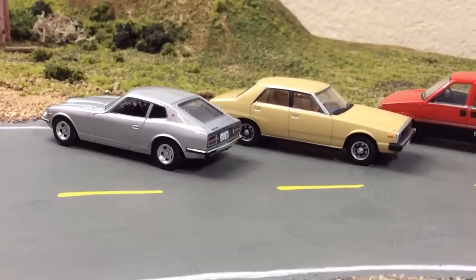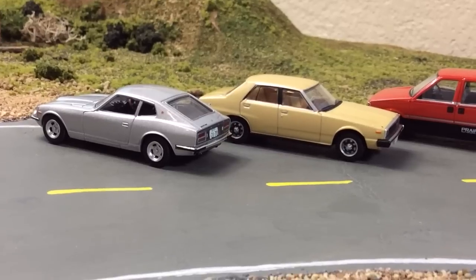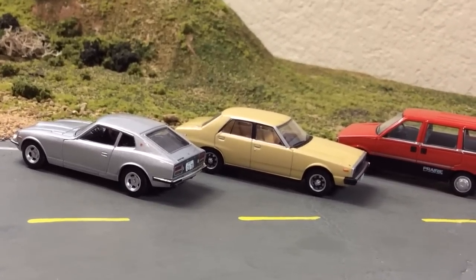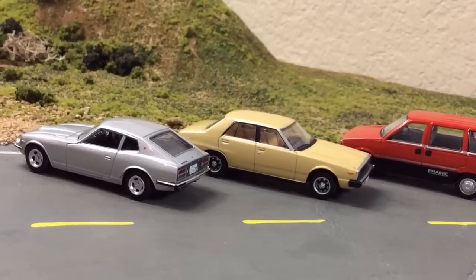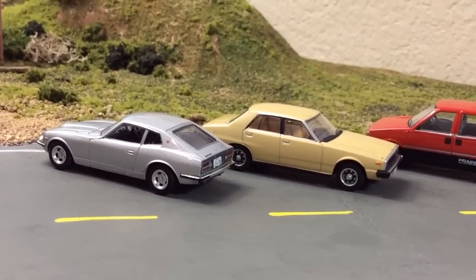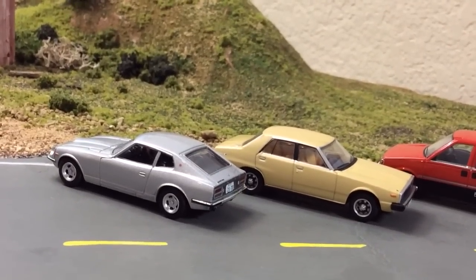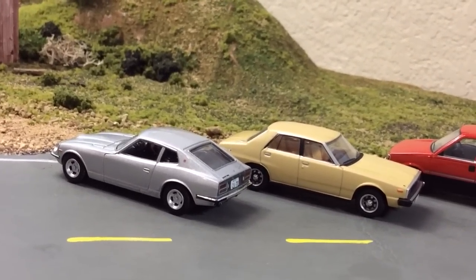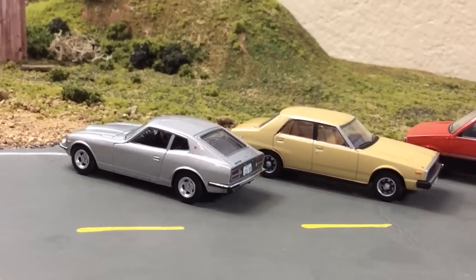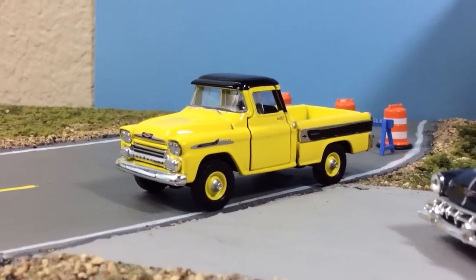The last three are probably going to surprise a lot of you. I'm kind of surprised at myself that I'm doing it, but I haven't really taken a close look at these in a while. The brand is M2. Well, the diecast brand is M2. The automotive brand is not Nissan. It is Chevrolet. So we're going to start with this Chevy Apache truck.